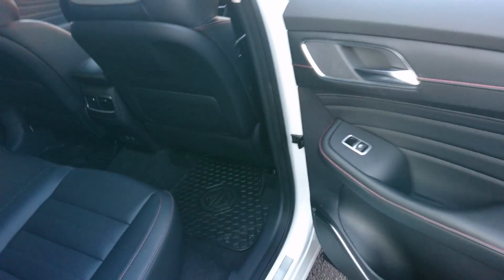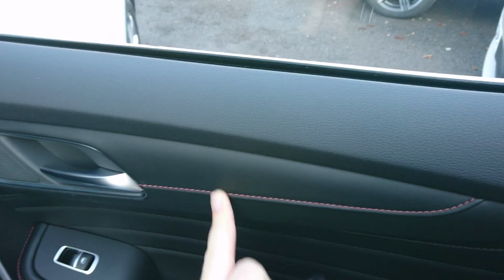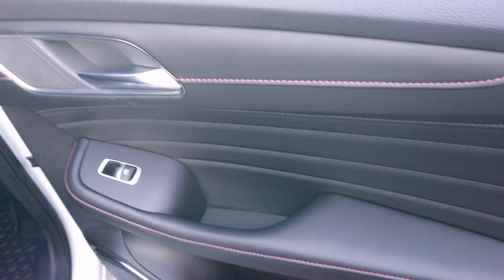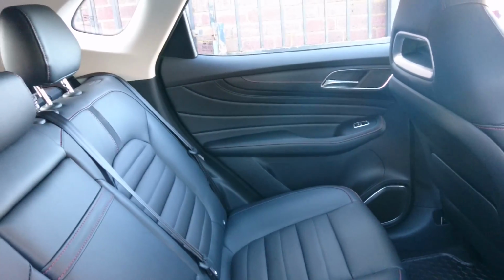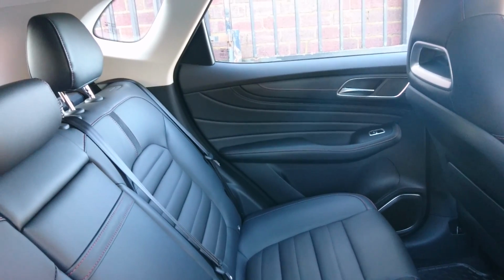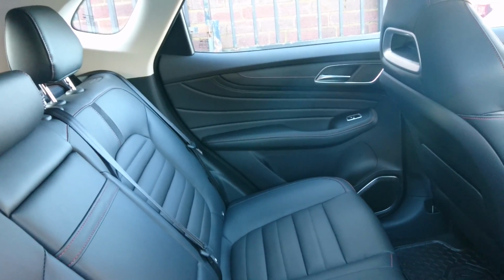So, nice feeling door handles. You don't get soft touch plastics on the rear door tops, but you wouldn't expect that really in a car like this. When you think that this car actually costs almost the same as a base level Hyundai Tucson that only has a 1.6 normally aspirated engine with 30 less horsepower, and this is the top of the range one, it's very good value for money.